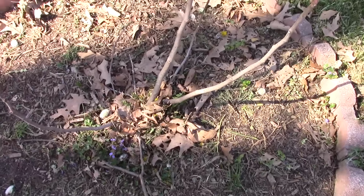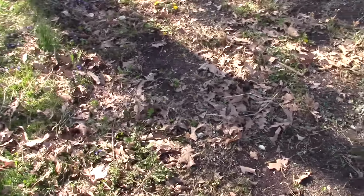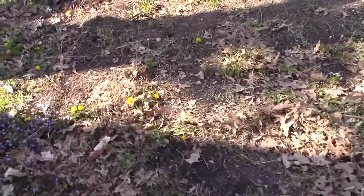Another airplane! Big tree's not doing anything yet. And my husband sort of did a preliminary weeding of his garden, but I don't think he's put anything in yet.